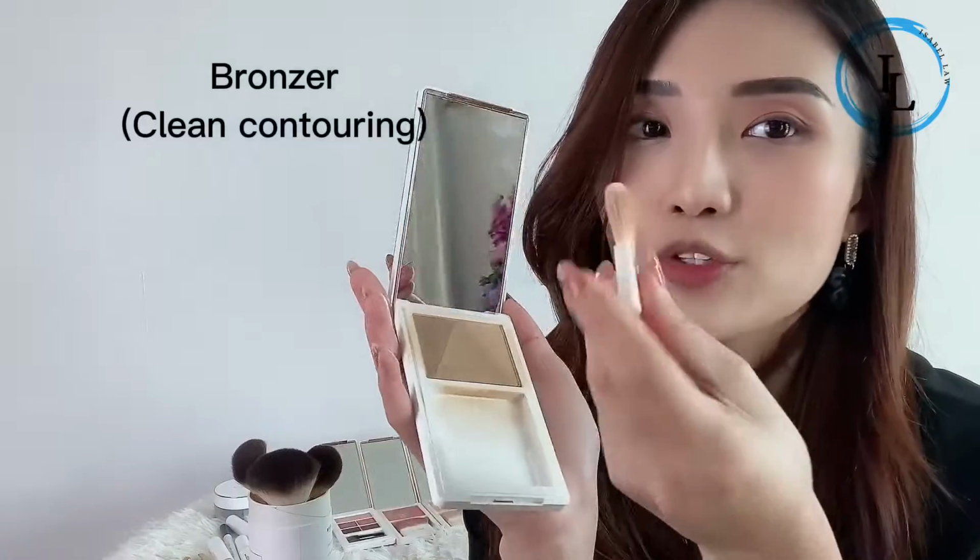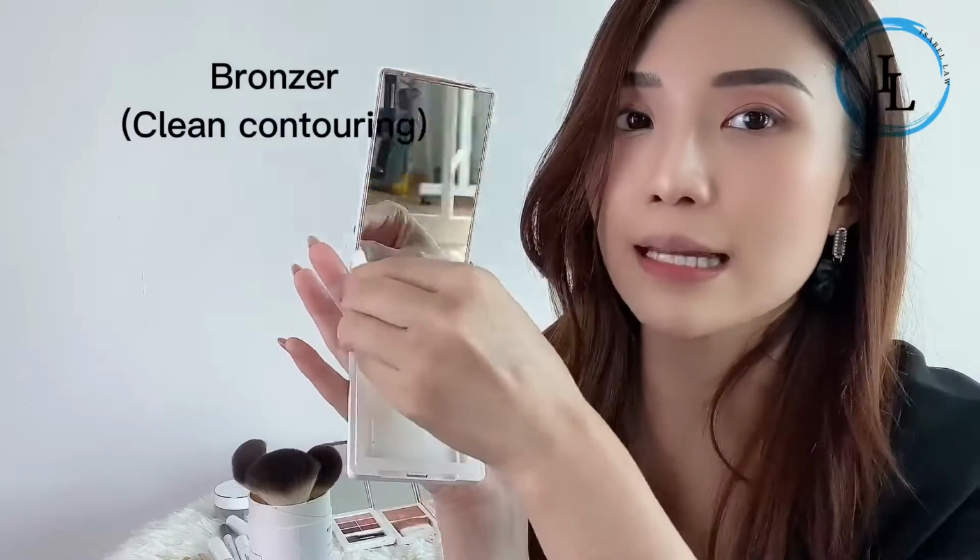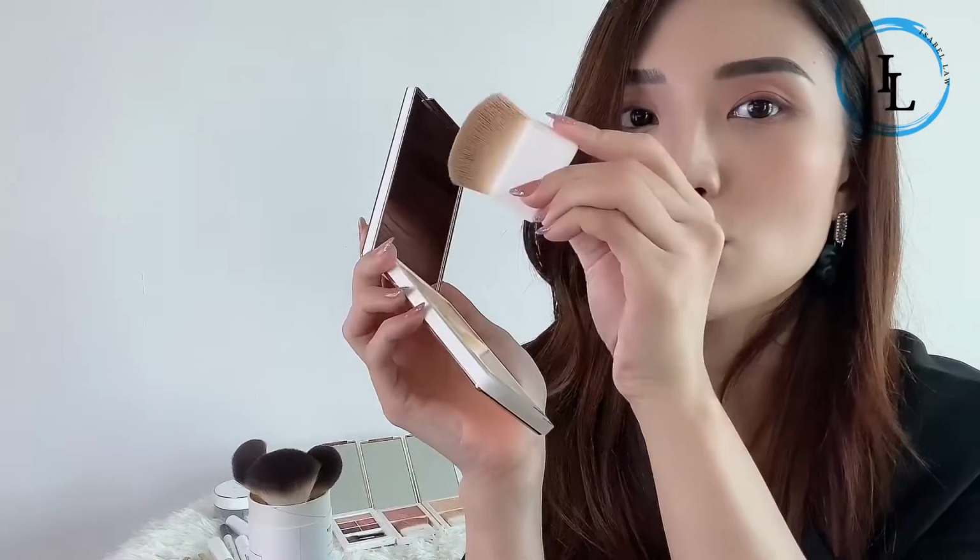Okay, so the next one is our bronzer. So first of all, we'll take the brush and slide it like that. And shake off the excess color. And then we'll slowly go to our nose contouring. Okay, so we just follow your nose area and go to the side.